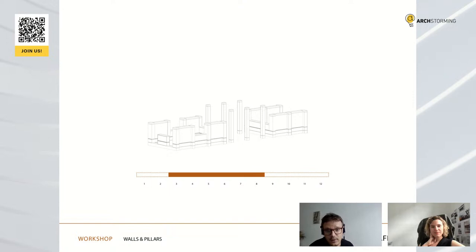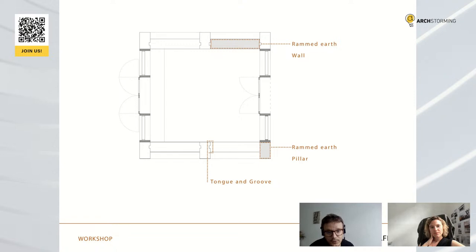Yeah, and then let's call it the most interesting part, I guess, the rammed earth walls, which were also a totally new experience for us. We did, of course, do a lot of reading and research. How do you do this? How does this technique work? And how does the formwork work?